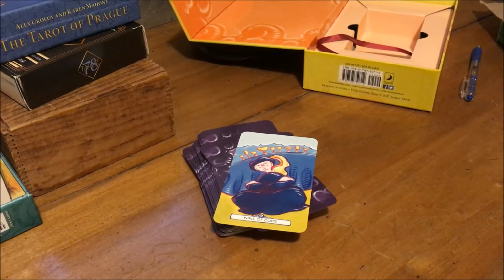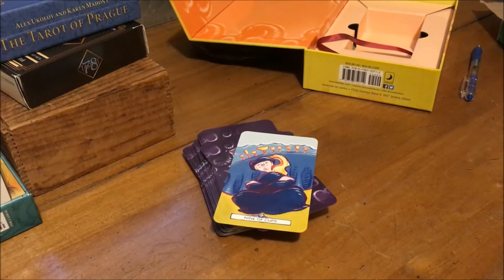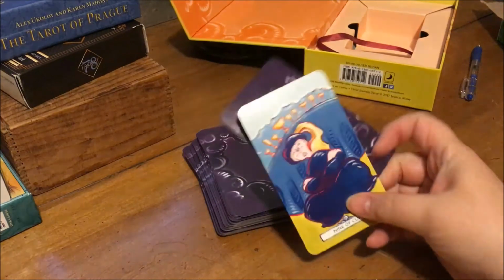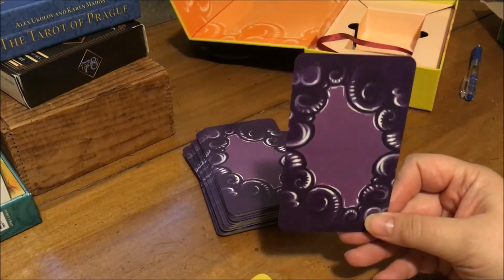It's a nice deck. My first impression is that it's not the most wonderful thing I've ever come across, but it's also nice. That's the best adjective I can use to describe it, is that it's nice. Backs.